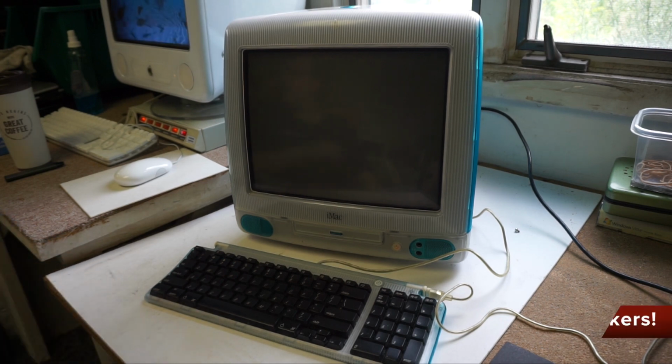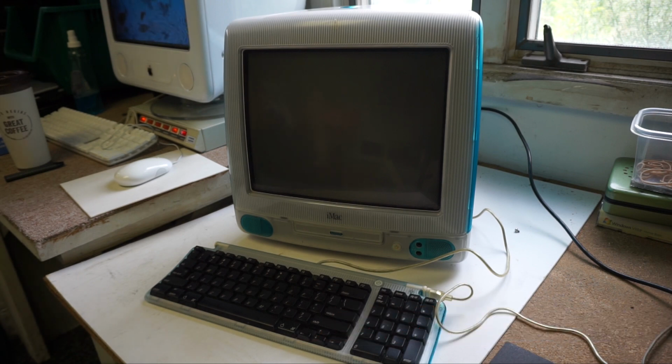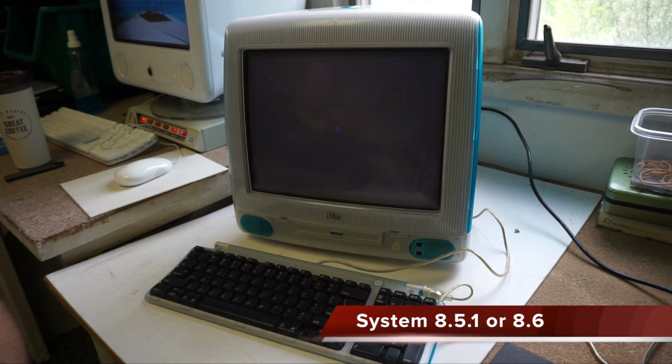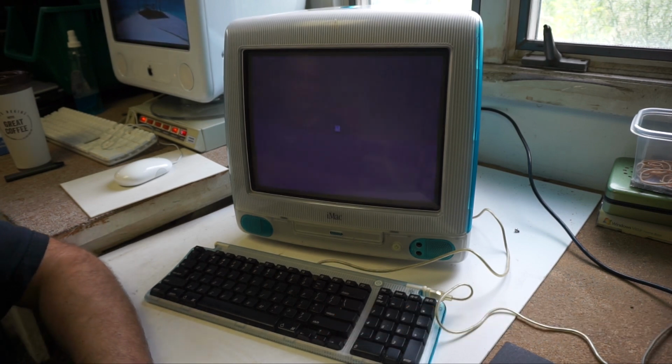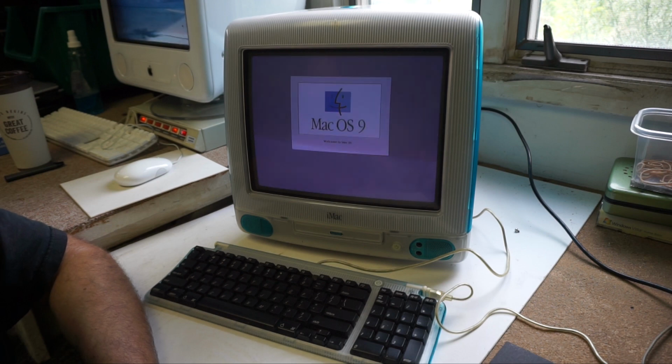That's a beautiful sound. And I have no idea what's even on this. I would assume Mac OS 9, maybe even 8.6. I think they ship with 8.6. Oh, it's definitely got Classic on it. Oh, it's got Mac OS 9, so it's been upgraded a little bit.